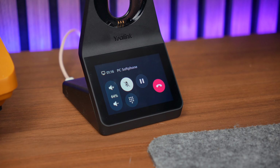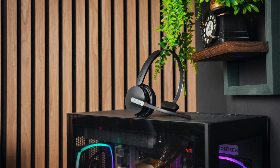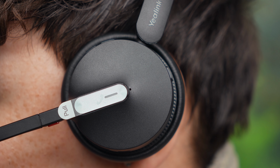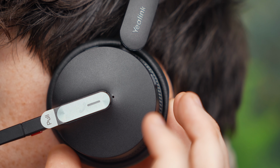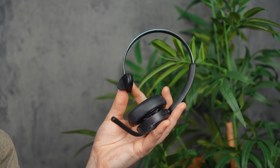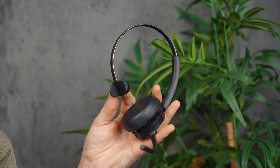Battery life's another strong point. The mono version gets around 26 hours and the dual version can stretch up to 32. On DECT, it's around 14 to 16 hours, which is still plenty for a full workday. From my experience, I went a week with a full charge, even with several calls each day. Charging from empty takes around an hour and a half, and the dock makes it so easy. You just drop it in and it starts charging. You don't have to think about anything, which I love. It's just the kind of setup that quietly looks after itself.